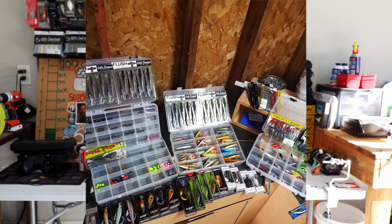Next picture, okay, got those flushes on deck. I dig that. See the terminal tackle, a lot of 6th Sense baits there on the bottom, lined up, still in the package. Very nice. I see the Provoke 106 as well as the Crush 50s chilling there. Got some Cloud9 stuff going on, a little bit deeper diving cranks. Got the curves. Nice, dude.